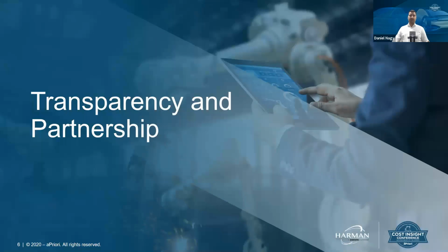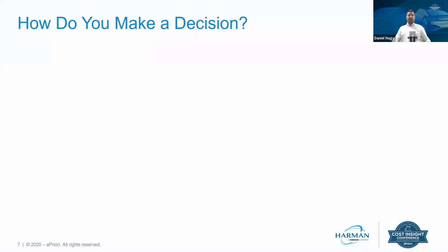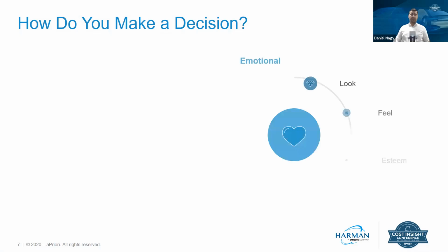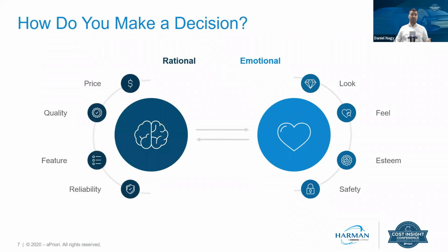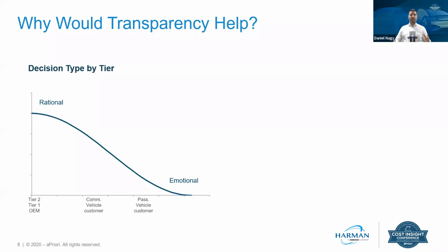So let's start from the very beginning. Humans and organizations are making decisions in two very different ways. Humans often make emotional decisions. Meanwhile, companies make more rational decisions where reliability, features, quality, and cost are the drivers of the decision. If we want to visualize the rationality of the decision by customer type, this is what we can see. At tier 1, tier 2, and OEM levels, we make the most rational decisions.